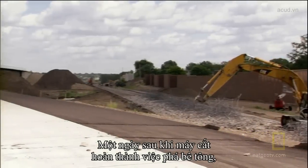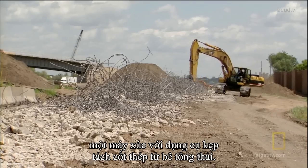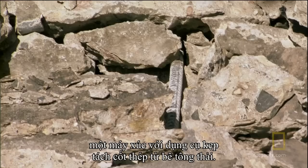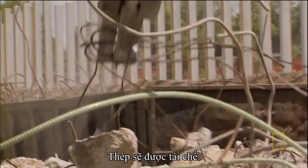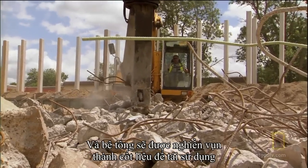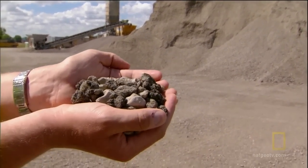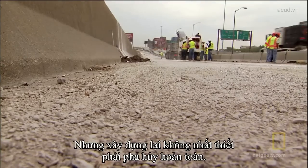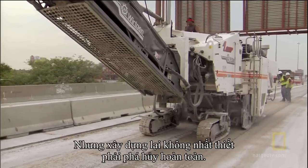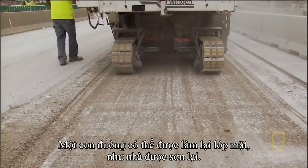A day after the guillotine finishes breaking up the concrete, an excavator with a grappler attachment separates the rebar from the concrete rubble. The steel rebar will be recycled, and the concrete will be crushed into rubble and reused as stone aggregate in a new concrete road. But rebuilding a road doesn't always require complete demolition. A road can be resurfaced like a house can be repainted.